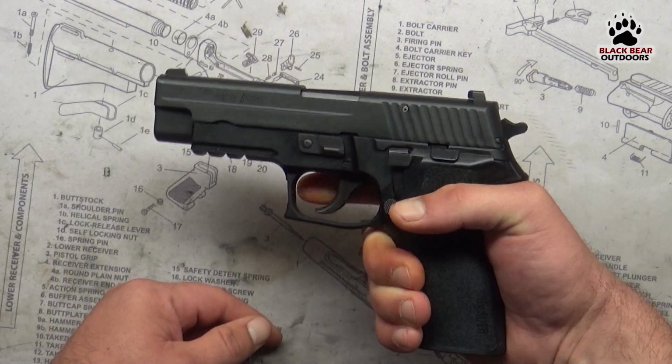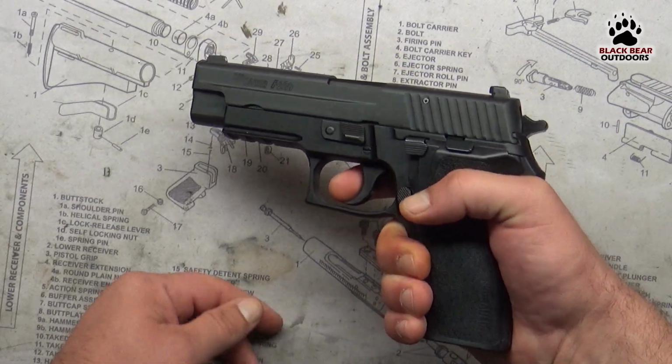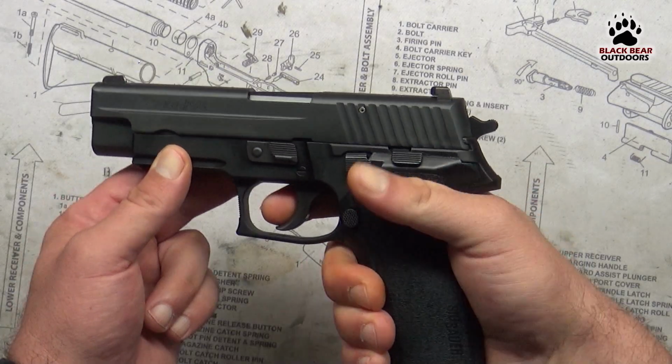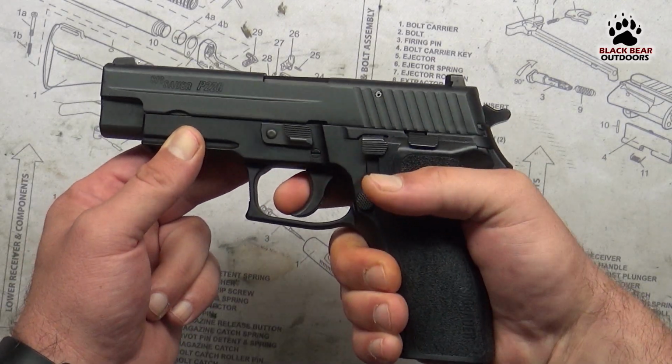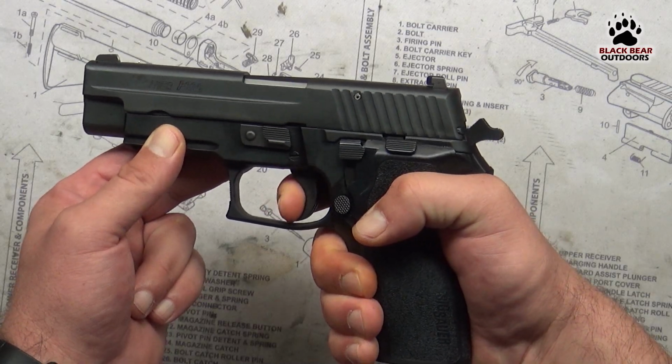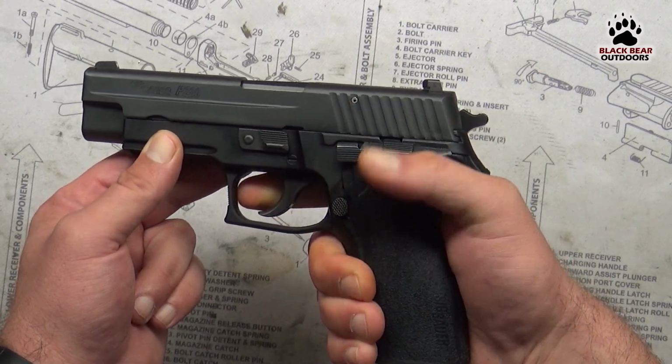So firstly, the double action trigger pull. Like we said before, what's going to happen is the hammer is going to come back and then slam forward onto the firing pin, right? So that's about a 10-pound trigger pull. So it's pretty heavy, and there we go, right?